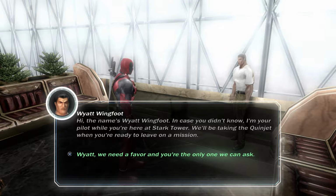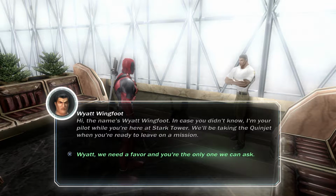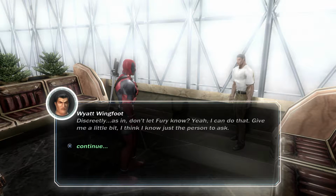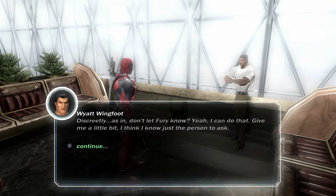Hi, the name's Wyatt Wingfoot. In case you didn't know, I'm your pilot while you're here at Stark Tower. We'll be taking the Quinjet when you're ready to leave on a mission. Sure. What do you need? Discreetly. As in, don't let Fury know? Yeah, I can do that. Give me a little bit. I think I know just the person to ask.